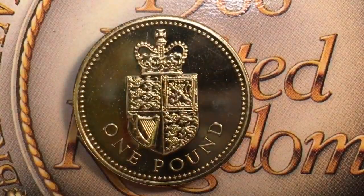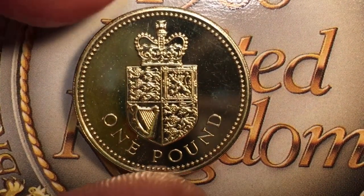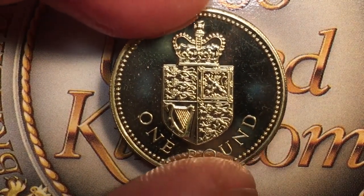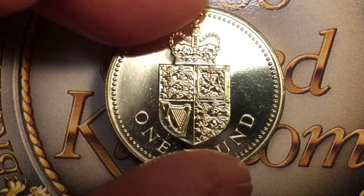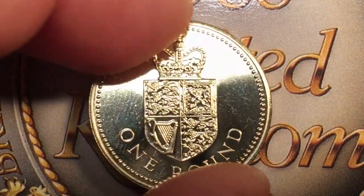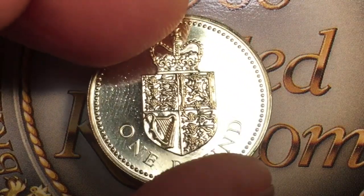All right, so when we take a look at these mint sets and we break them open, what we're doing is changing the nature of them, of course. And so a lot of collectors would not want this coin or this set now that it's been opened, but that's the way we do it. We just kind of open them so you can see it, and so we can see it and actually touch the coin.